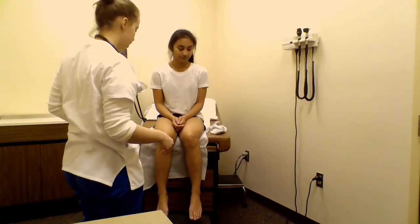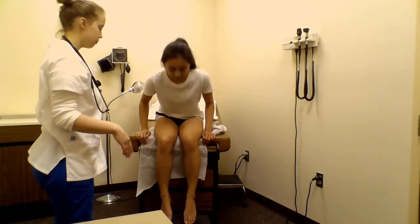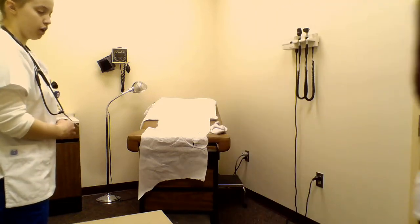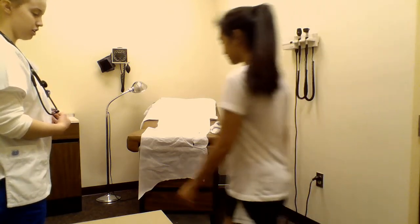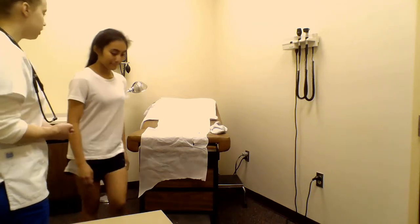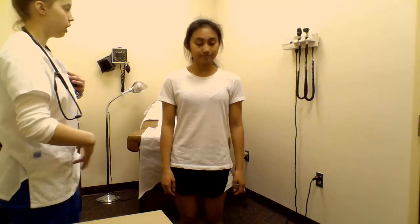And then if I could have you stand up and then walk from side to side in the room. I'm assessing the patient's gait. The patient's gait is steady and straight. Arms swing a little bit, but that's fine. And then, did you have any dizziness as you stood up and started walking?